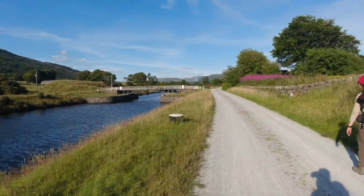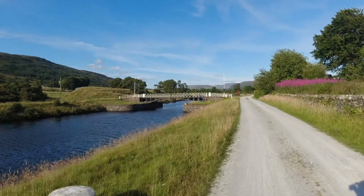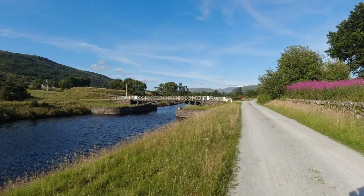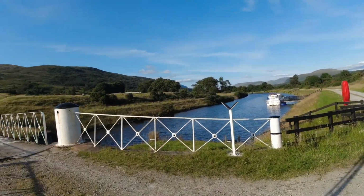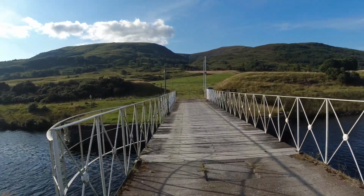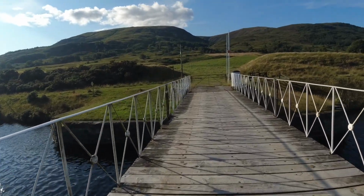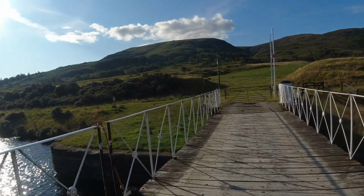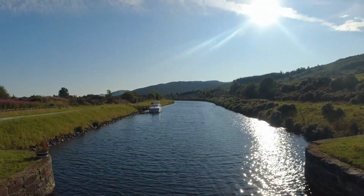And this is the Moy Swing Bridge. It's not swinging right now, but I bet it's done some swinging in its time. What are you giggling at? Somebody else with a nice spot for the night. I am going to stand on the Moy Swing Bridge. I'm right in the middle. If it swings now, I'm done for.